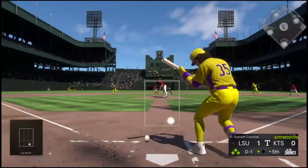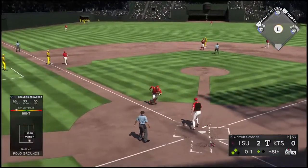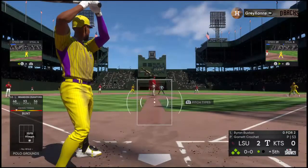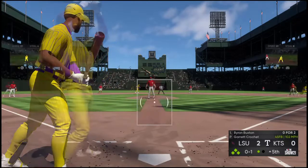And all 3 runners on the move here. And a late squeeze attempt, and it looks like it's going to work. In to score, the runner from third. And he'll just put it in his pocket. It's an infield single.